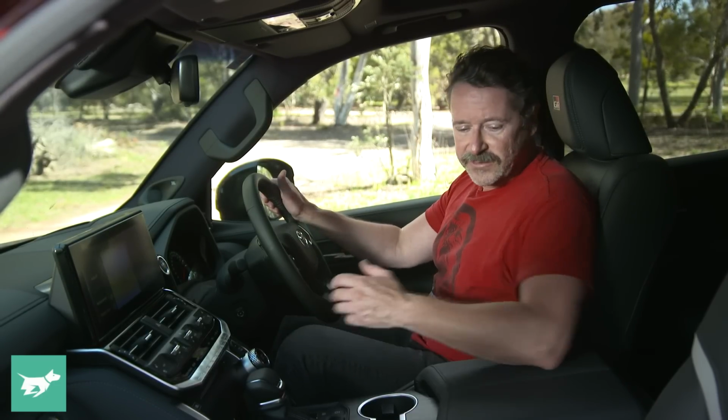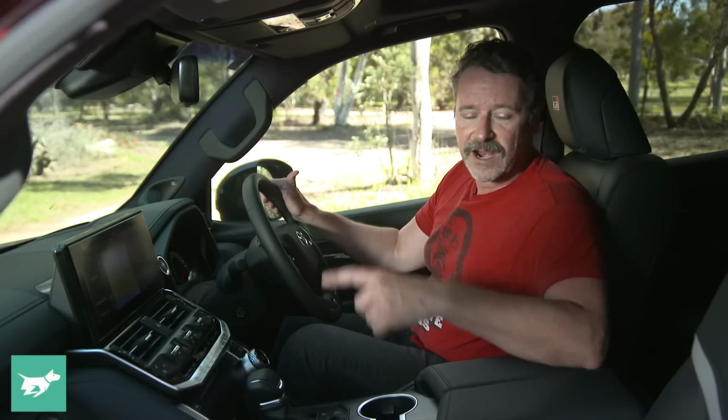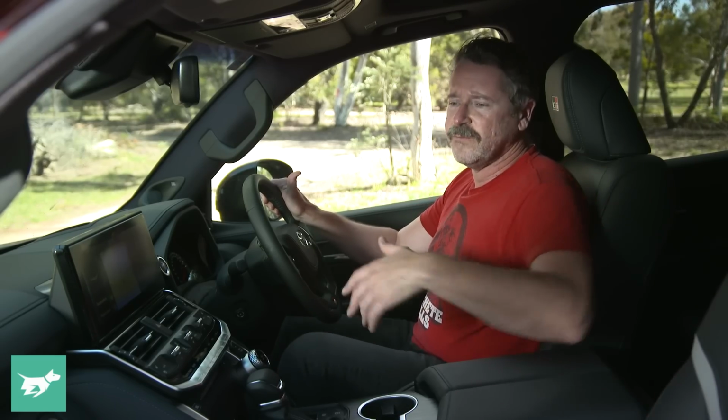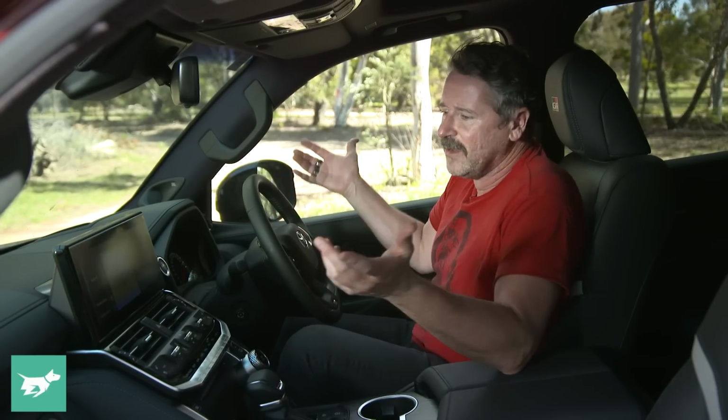This GR Sport here though does have proper leather. This one here is a red car on the outside and has charcoal leather here. The white car that we have here has red leather interior. So there's 2 options for you. I probably would choose this one rather than the other, but hey, whatever.